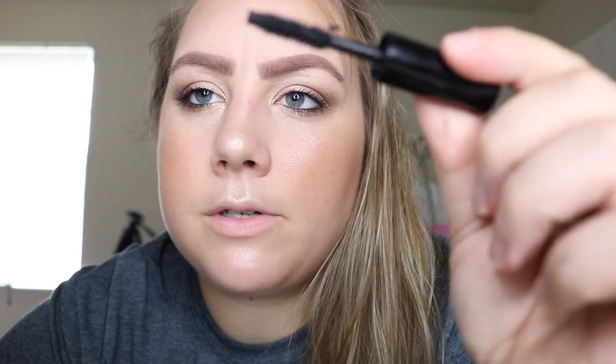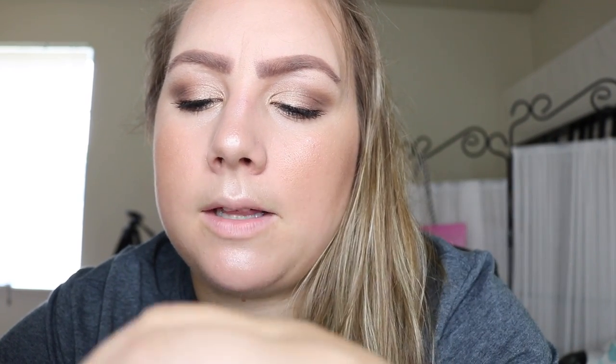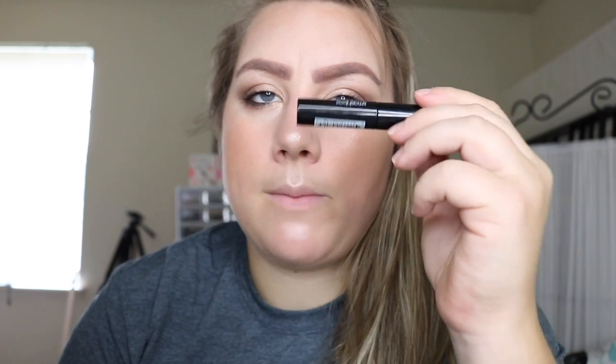Usually every 3 months you should switch out your mascaras anyways. But I've done the Marc Jacobs, I don't even know, Grandiose? No? I don't even know what this is. Omega Lash Volumizing Mascara. It's okay. I think mine was dry though. So I like these types of brushes better, the normal bristled brush. This one just makes a mess on me and that's what gives me a bad impression.